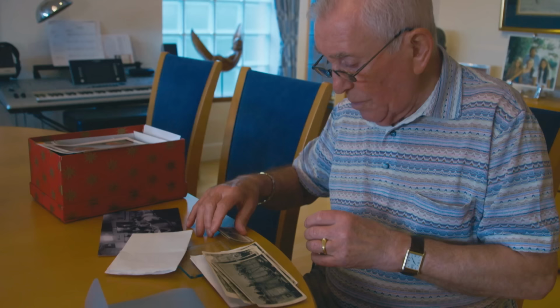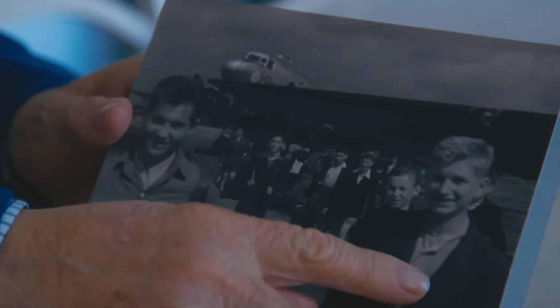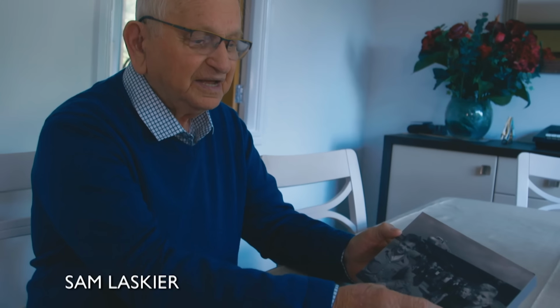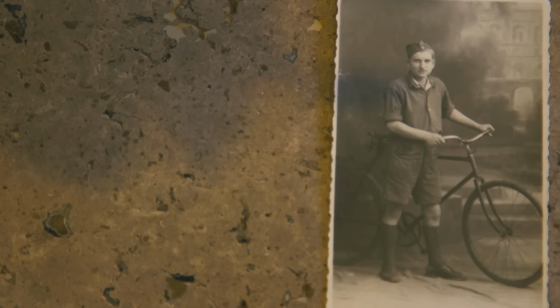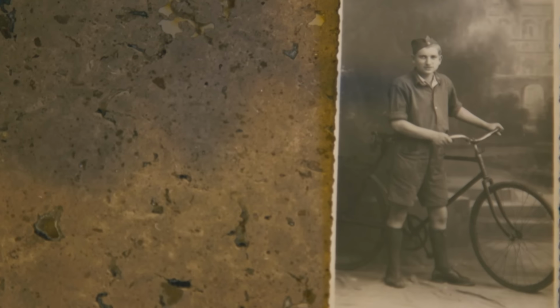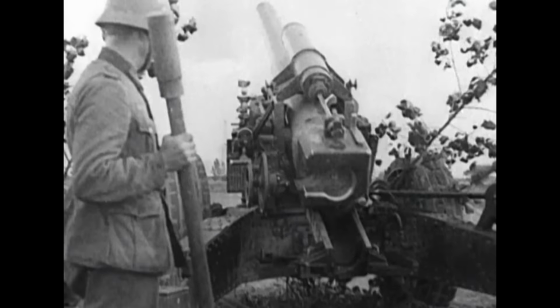Two boys that came here in 1945 were Ike Alterman and Sam Laskier. That's me, a cheerful little fella. Life in Poland for these Jewish boys changed dramatically the moment Germany invaded in September 1939.